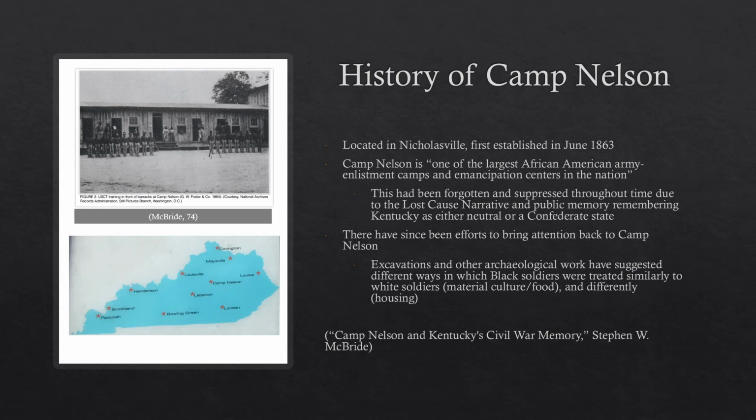And as the article explained, this history had been kind of forgotten and suppressed throughout time due to the perseverance of the Lost Cause narrative and the way that public memory was trying to change to remember Kentucky as either neutral or a Confederate state. And since all of this attempt to kind of whitewash or change history, there have been significant efforts to bring attention back to Camp Nelson, along with what I mentioned on the previous slide.